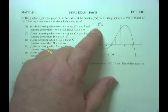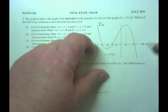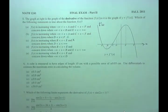Remember, this is the graph of the derivative. For the derivative to be positive, you've got to be above the x-axis. For the derivative to be negative, you've got to be below the x-axis.